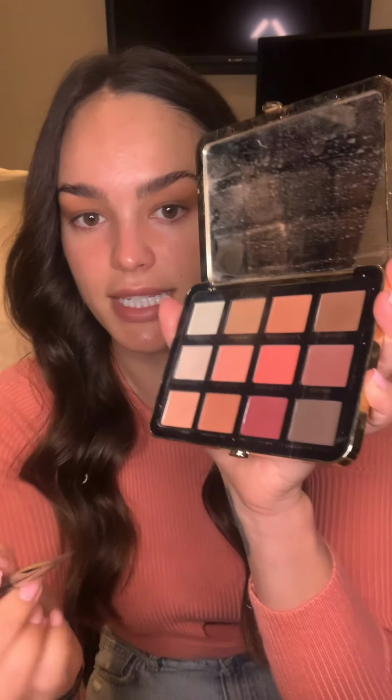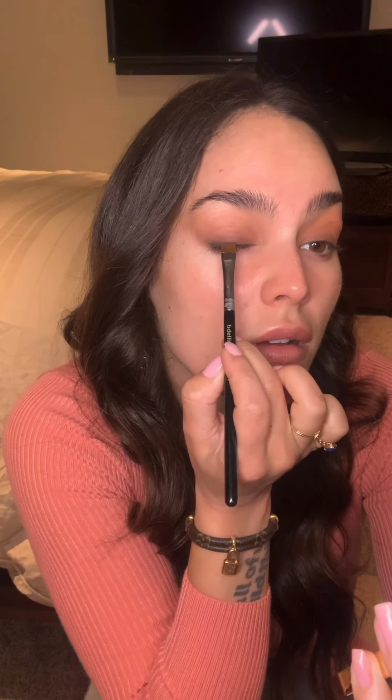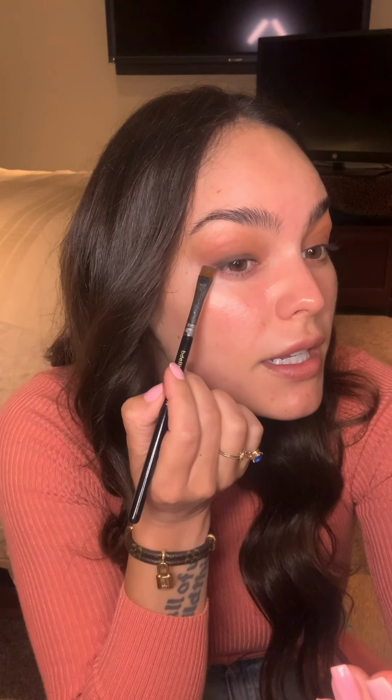So now we're gonna start adding the smokiness, and I'm going to take a flat brush and I'm gonna use this dark brown color called Chocolate Dipped. It's right here. So I'm just going to start patting the shadow all over my lash line. And since it is a dark color, you always wanna make sure you're patting your brush off so you're not getting a lot of fallout.